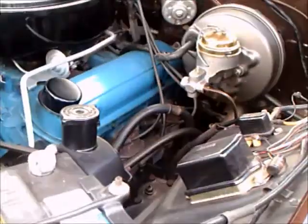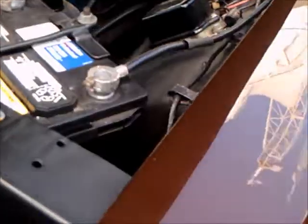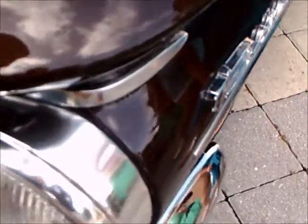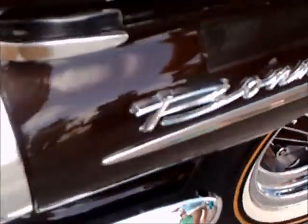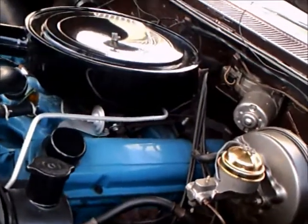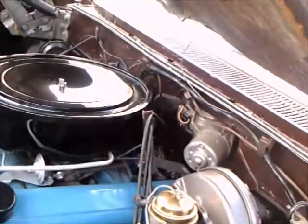There you see that underhood pad, which looks in good condition. Underhood area looks very nice. Looks like original spring terminals on the battery. And 8 lug wheels. A real bonus here, those 8 lug wheels.